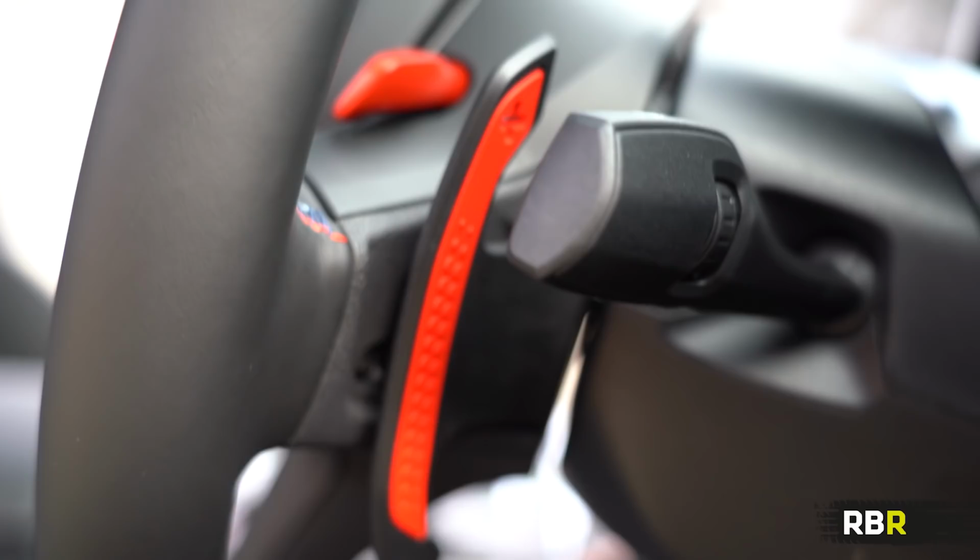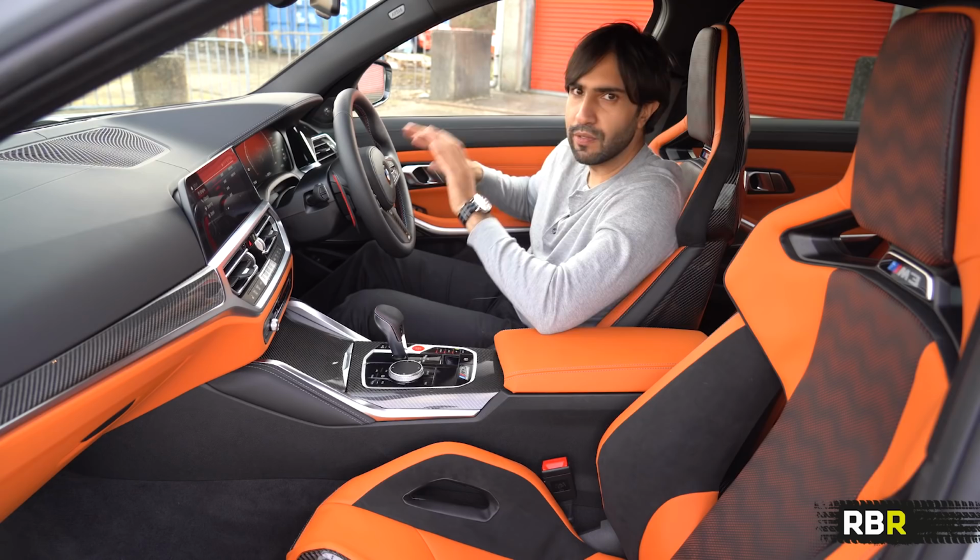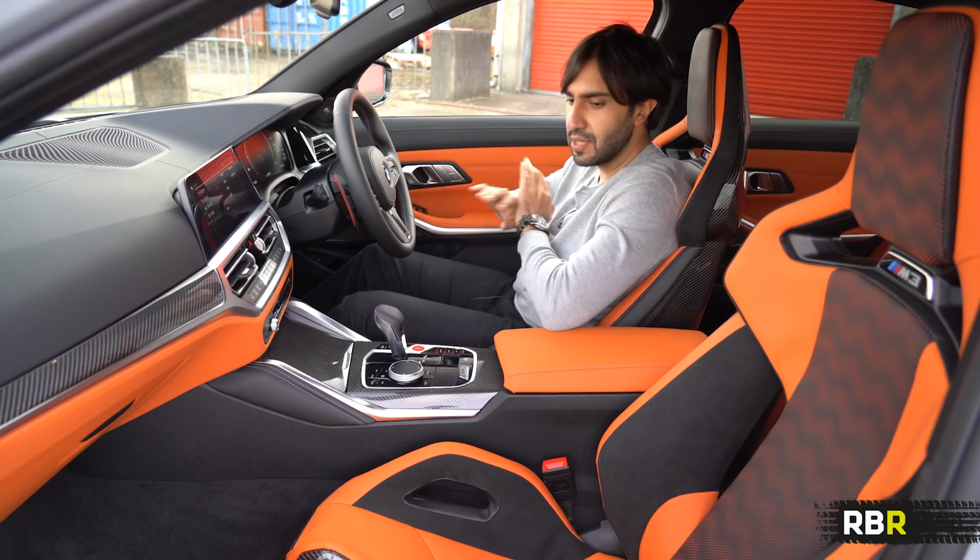It's just really nice. Really, it looks totally different to me to the 340i that we sat in. And you really want that in an M3, don't you? You don't want it to feel like a normal 3 Series. This does not, I'm sure you agree. It feels like its own animal, which is great.